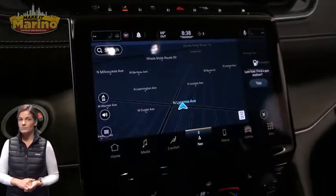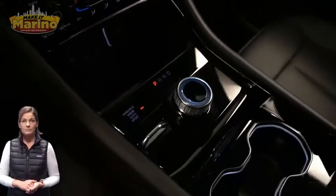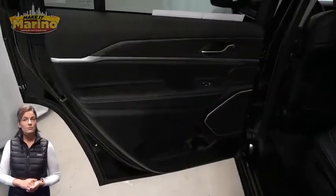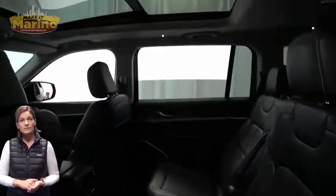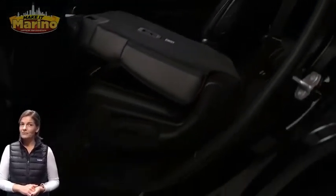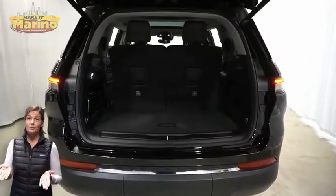10.1-inch touchscreen, navigation, rear backup camera, dual zone temperature control, Selec-Terrain system, heated second row seats, dual pane panoramic sunroof, third row seating, power liftgate, 3.6-liter V6 engine, and so much more.